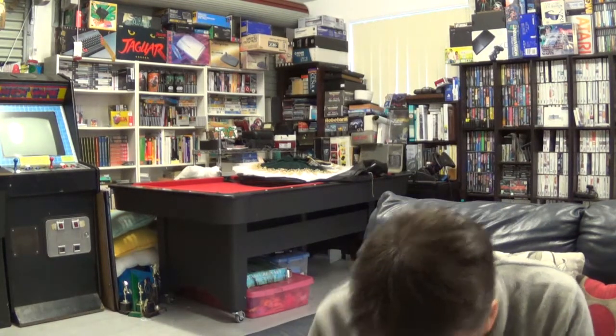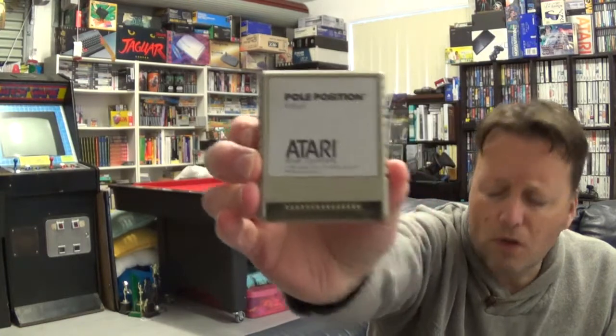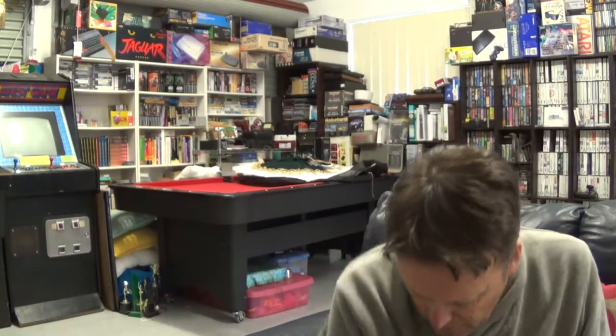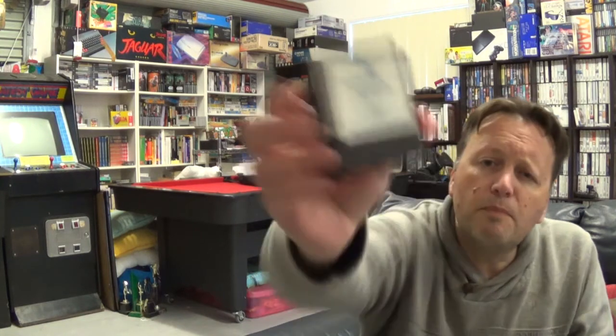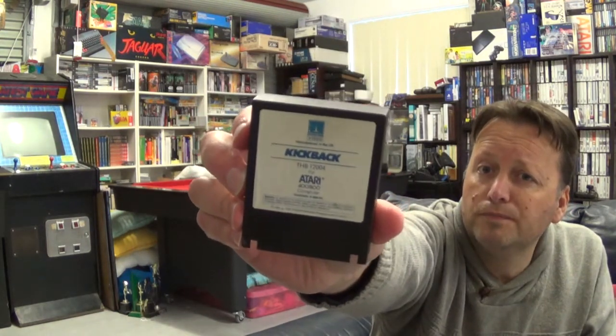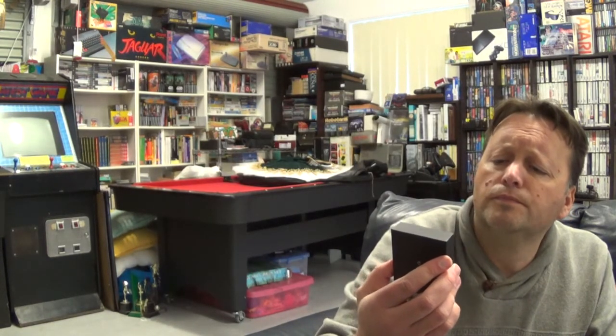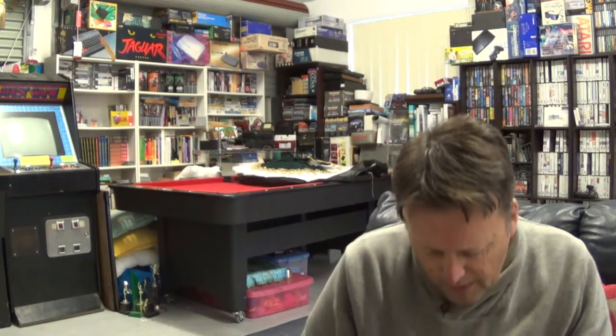Now for the cartridges. So, first cartridge out is the one that I have a repeat of, so this is Pole Position. I already have a copy of Pole Position, so that's up for trade. Then we have Kickback. I do not know what that game is about at all, so that's a mystery one. By Thorn EMI. Interesting to find out what that one is.